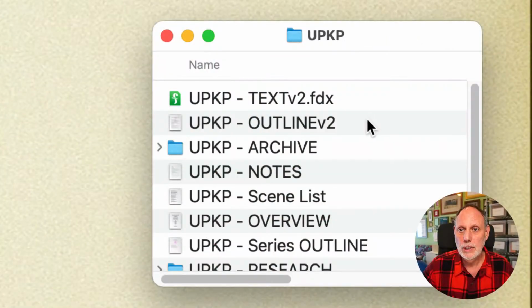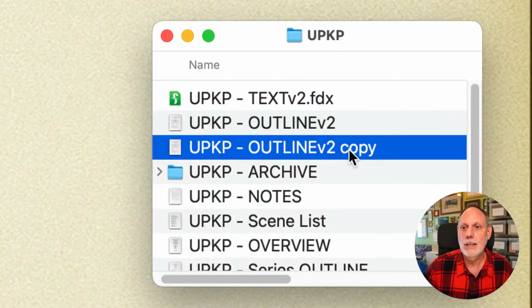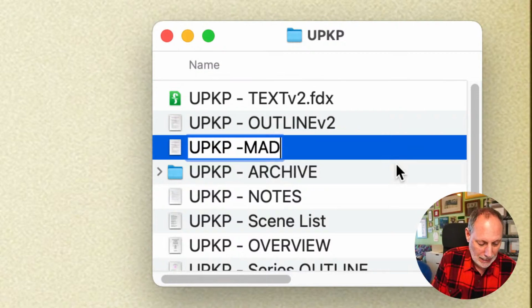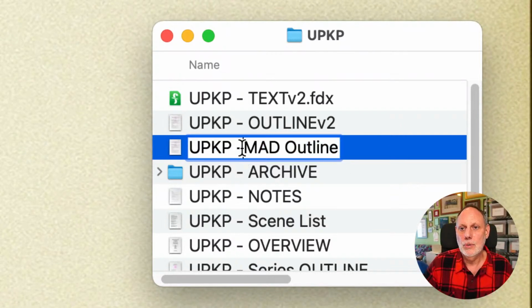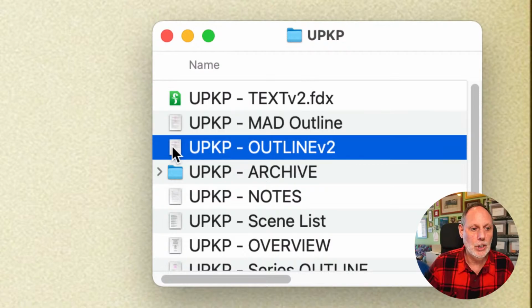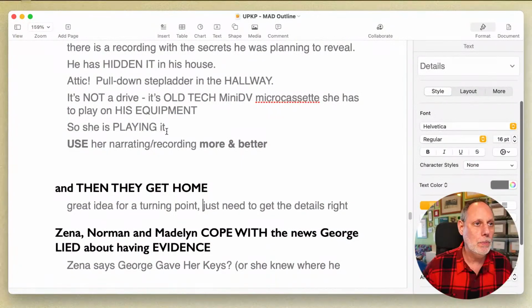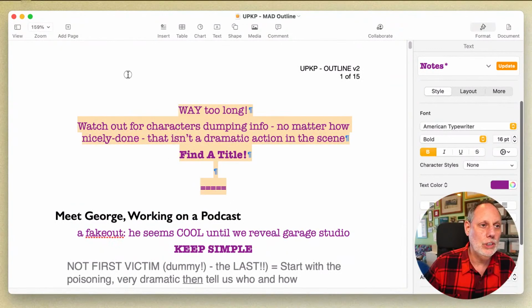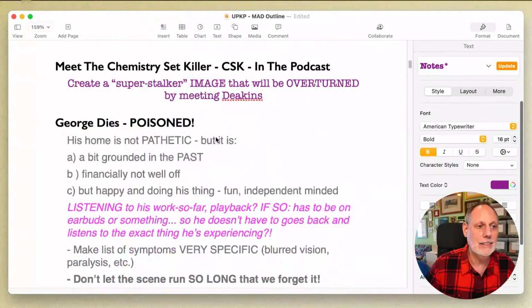Okay, so here's the trick. What we are going to do is take our outline and make a copy, okay? Then we are going to mark it Mad Outline. Okay, so now I'm going to open this. Now, this is the whole outline for the entire script. What I'm going to do is I'm going to cut out every scene that Madeline is not in.